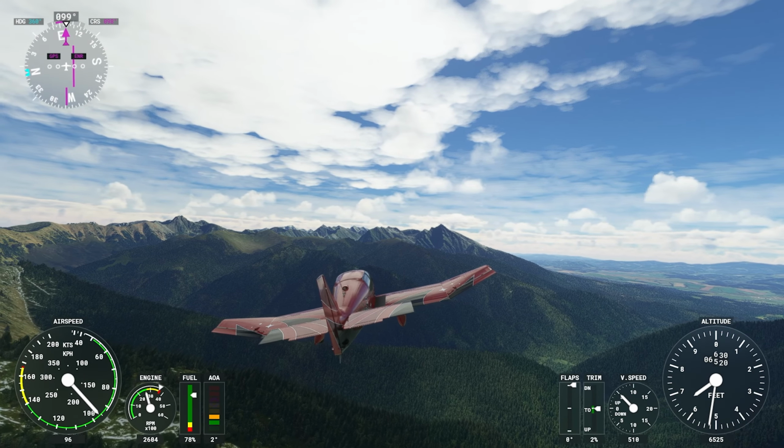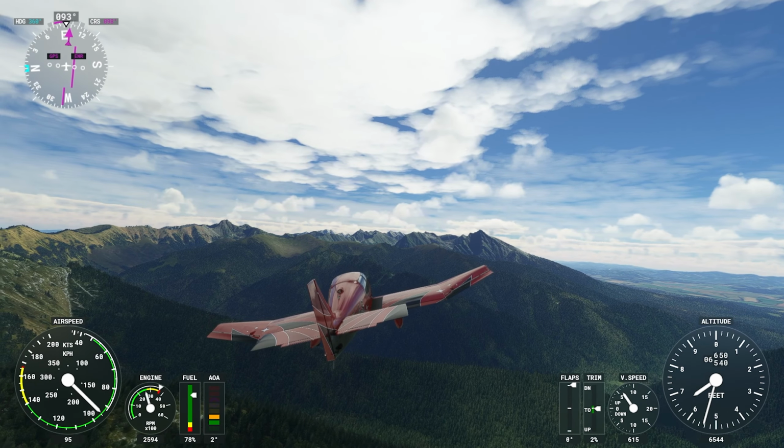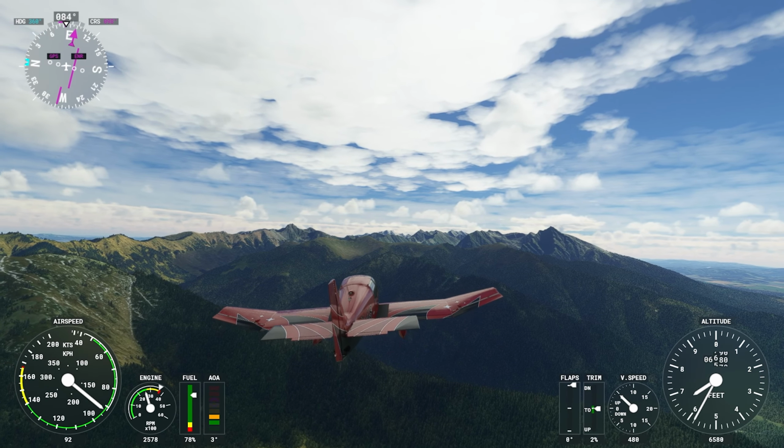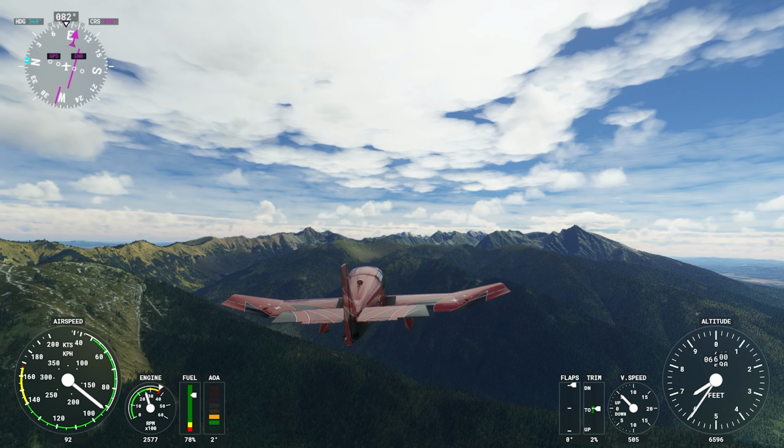Krivan is one of the area's standout peaks. Pyramidal in form, the 8,186-foot high mountain is renowned as one of the most beautiful peaks in Slovakia.